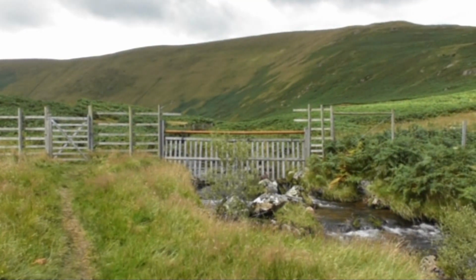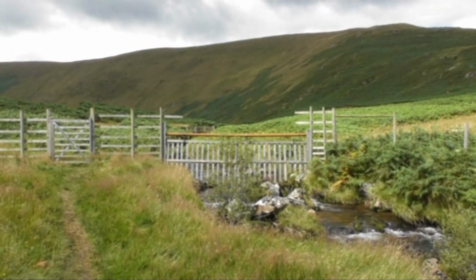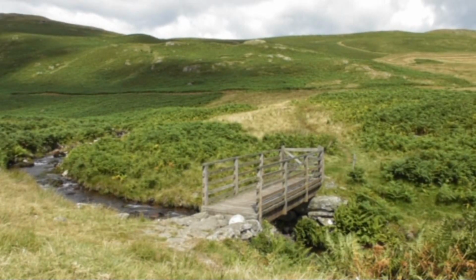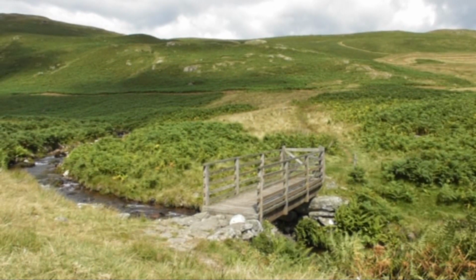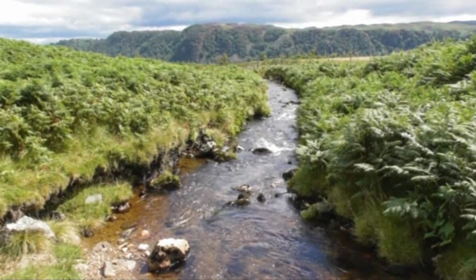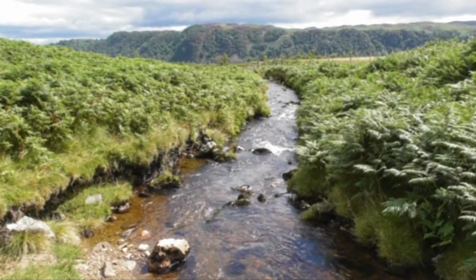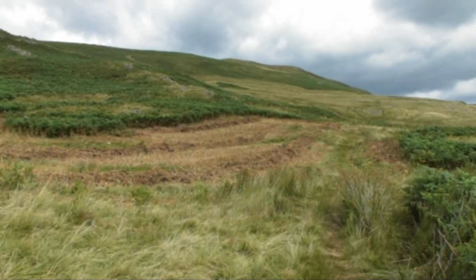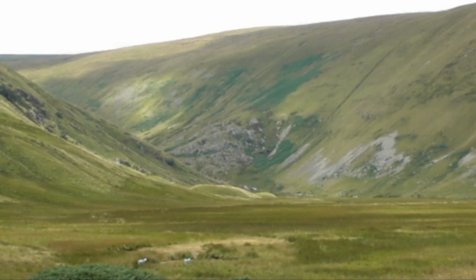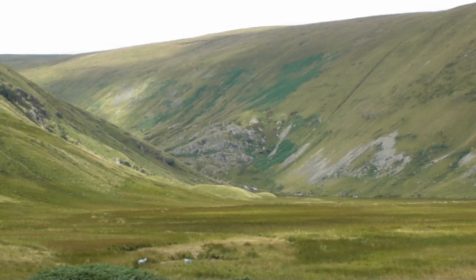We're at the top of the waterfall now. We go through the gate on the left and then cross over the bridge in the distance. So we're passing over the bridge now. We can see the path in front of us. As we cross over the bridge, we look to our right hand side. Sun's just come out. Look at that for a shot. Pretty good. So as you're heading uphill, just take a look to your left hand side. We can see another waterfall further up the valley.